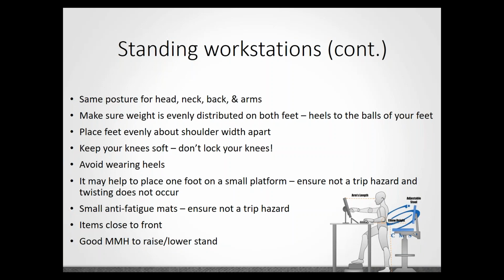In some cases, a small anti-fatigue mat may also improve your comfort. For example, if you're standing on cement or a really hard floor. But again, also make sure it's not a trip hazard. Keep your items close to you, your keyboard, your mouse, as we already discussed. And use good material handling techniques when you're raising and lowering your workstation. For example, if you have to reach way in the back of the desk to raise and lower everything, try to bend your knees and keep your spine upright. The same principles apply.